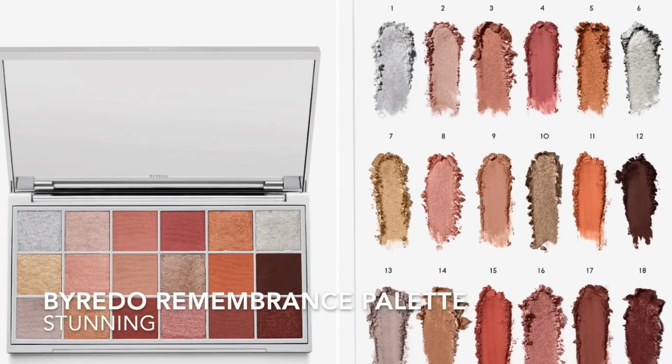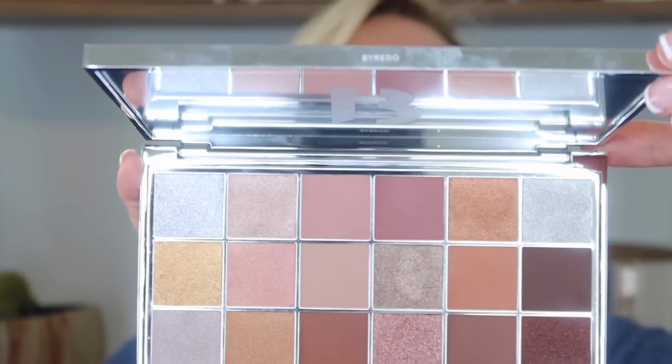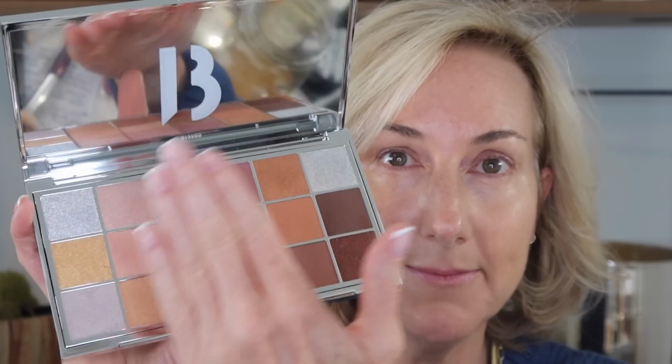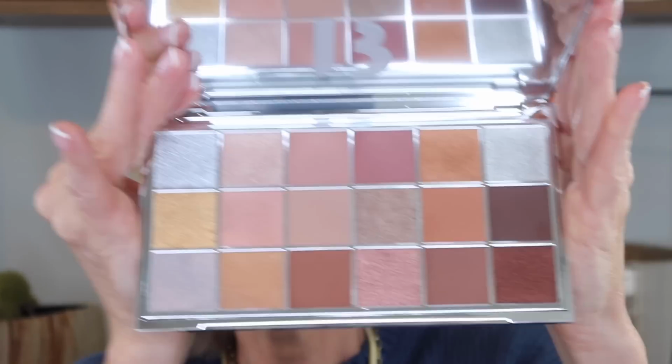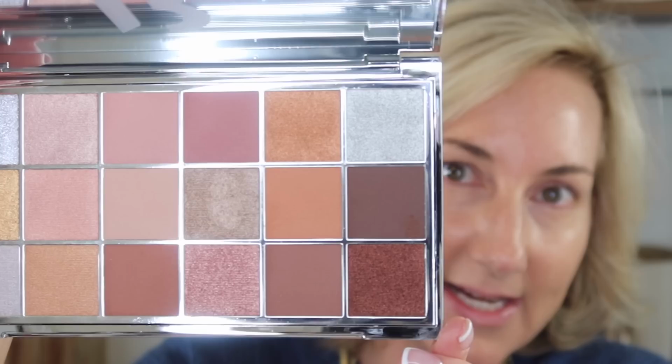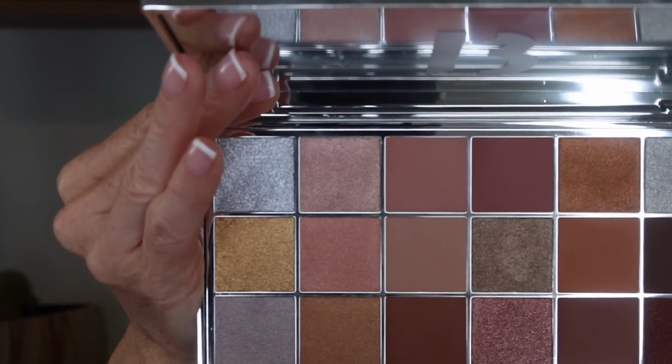So while we're waiting for the magic to happen on the skin, I did pick up the Byredo Remembrance palette. I feel like a true YouTuber because I literally bought a palette for myself. As many of you know, I'm somebody who gets a little overwhelmed by palettes. I think they are gorgeous, but I get a little bit overwhelmed by so many shades and how to use them. But I think I might actually be a true YouTuber now because when I saw this beauty, I was like, oh my goodness, I have to get it. Yep, I kind of bought it for this color right here. That's silly, I know, but there were so many beautiful shades here.